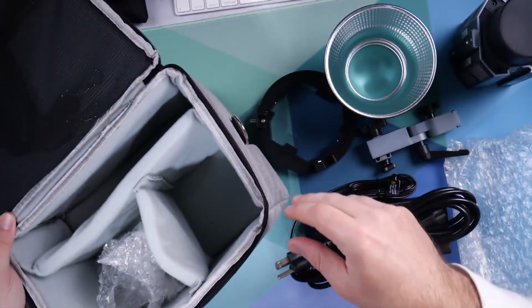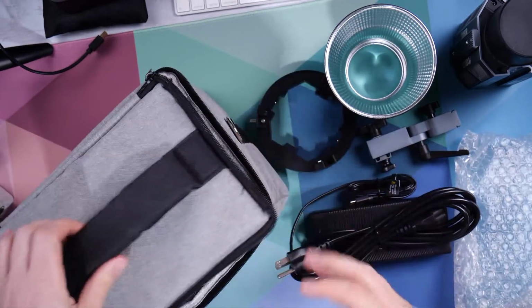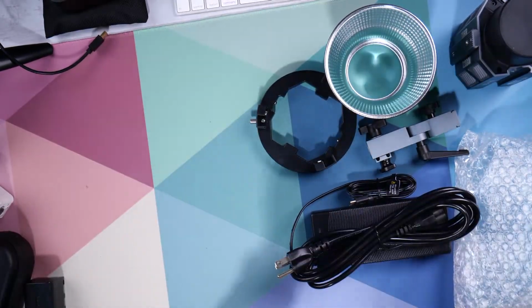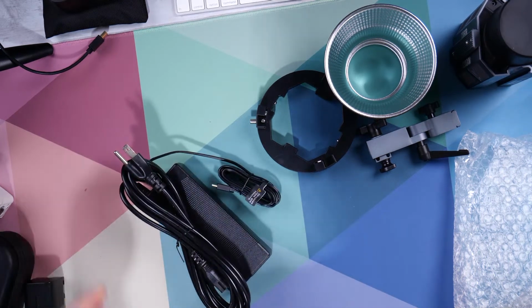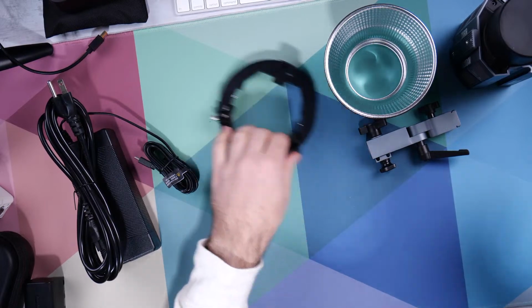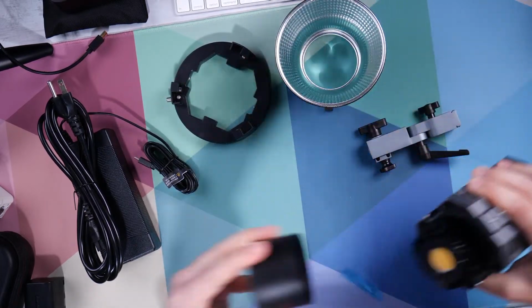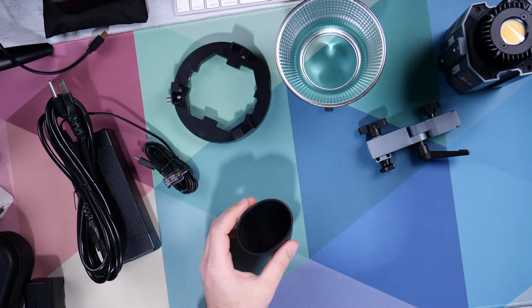Okay. What's in the top? Oh, it's a handle for the case. Okay. The light. Let's put this together really quick, and then see if we can turn it on. Don't need the little protective thing.